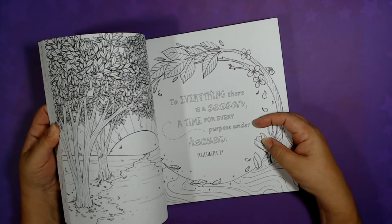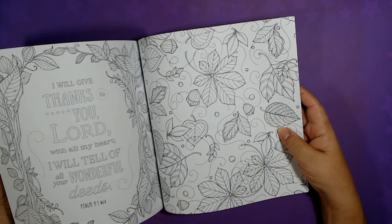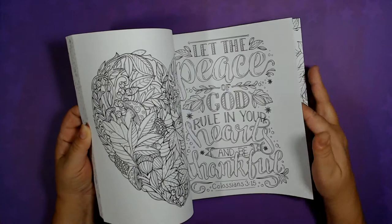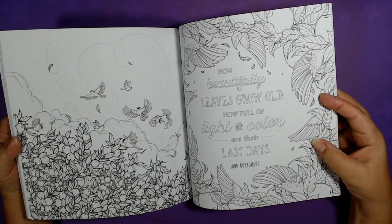To everything, there is a season, a time for every purpose under heaven. I will give thanks to you, Lord, with all my heart. I will tell of all your wonderful deeds, from Psalms. I just like it with all of the uplifting. How beautiful leaves grow old, how full of light and color are their last days. John Burroughs.